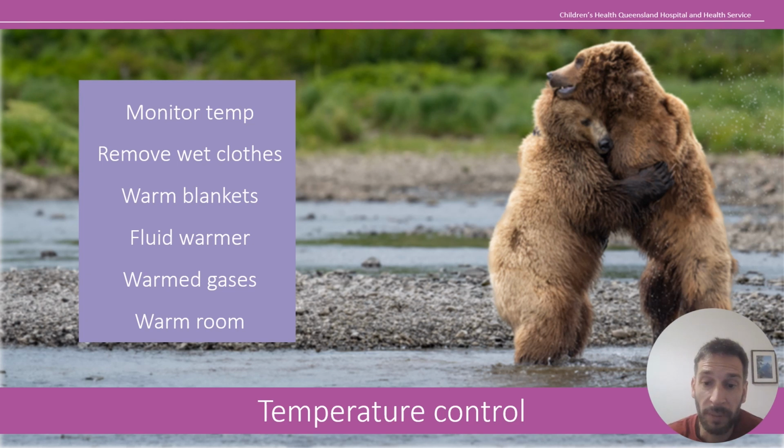We're going to manage the temperature control to prevent hypothermia, as we mentioned. And that's actually uncommon in Queensland, but that means we don't practice it very well. So a hypothermic patient who has an increase in core temperature of 1 degree is associated with having 10% less red cells needing to be transfused. And in addition to this, hypothermia is an independent predictor of mortality. It increases blood loss and causes higher transfusion requirements. And cold blood products can really worsen hypothermia.